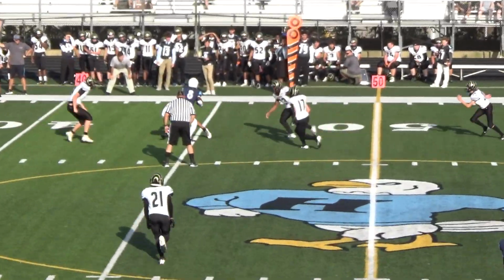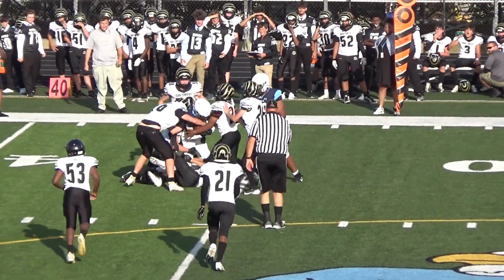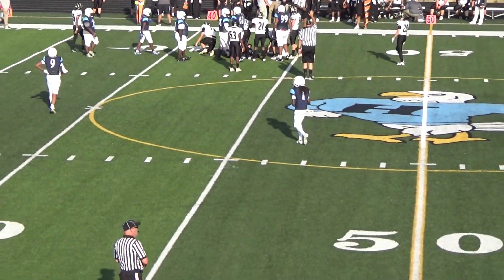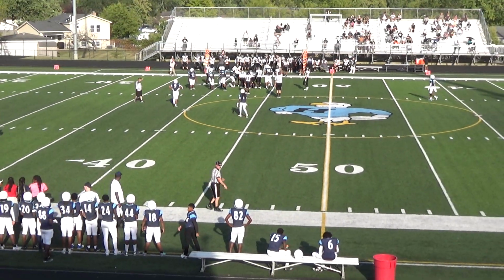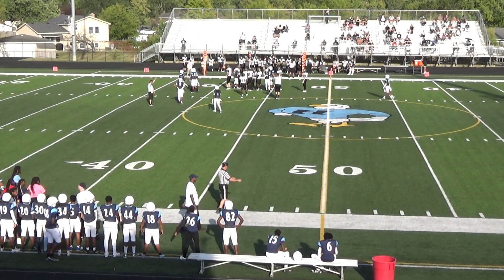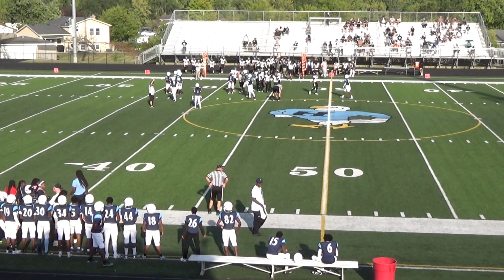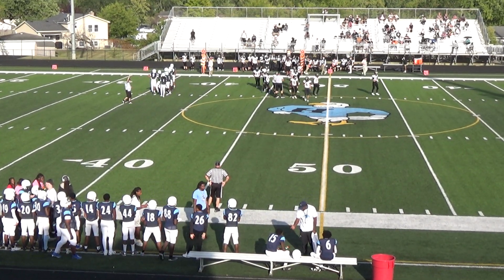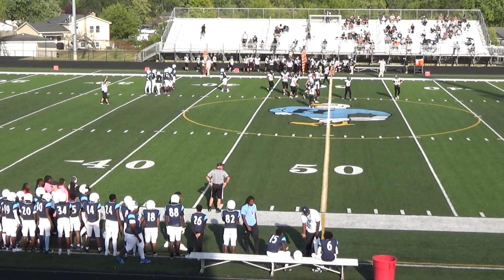Pass will be completed. Bowers, number 8. Number 17, Kopfer on the tackle. This will bring up a second and short. Second and 1 yard to go for Hillcrest.